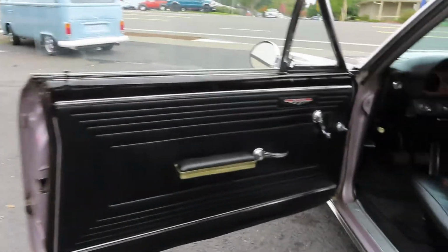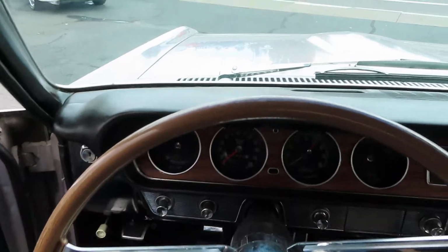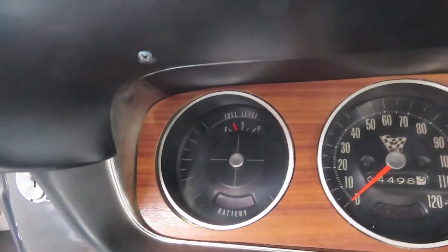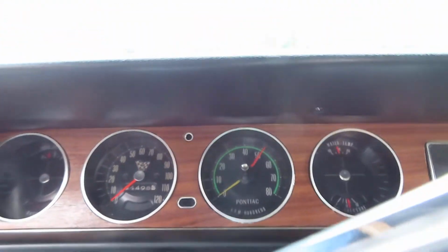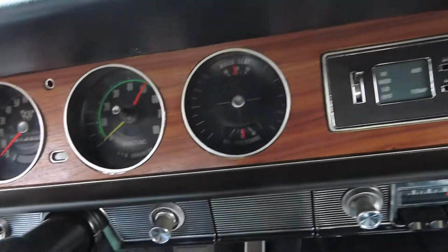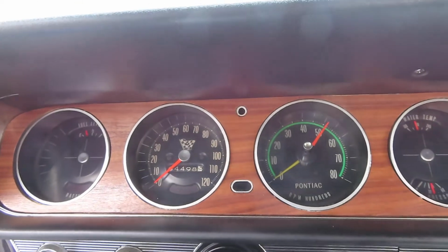Door panels, nice buckets, nice steering wheels, no issues. All the gauges work except for the clock. Original radio, here again, very nice dash. There's no clock, but yeah. All the gauges do work. He's mistaken by the tach, and it does work.